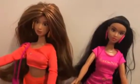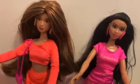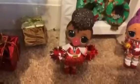Next up, please welcome to the room the LOL Surprise Cheer Squad. Woohoo! Yeah, woo! Go, Cheer Squad! Yeah, woo! C-H-R-I-S-T-M-A-S. What does that spell? Christmas! Everybody, let's go. Put your hands in the air. Let's celebrate this great holiday. This is a great party. Everybody dance and sing along.